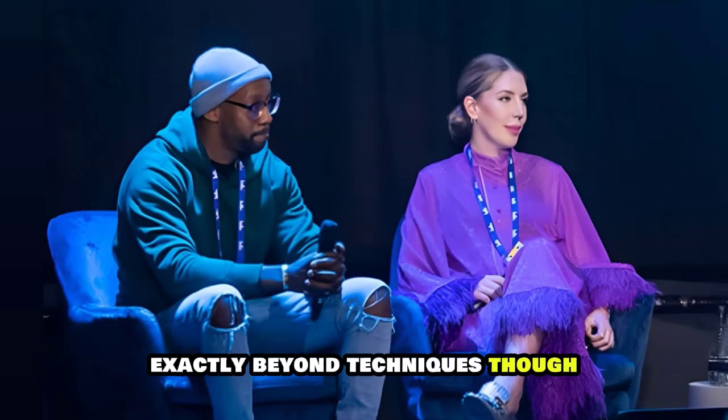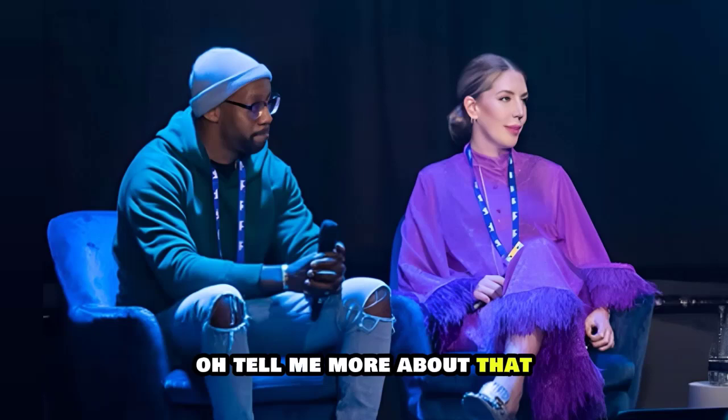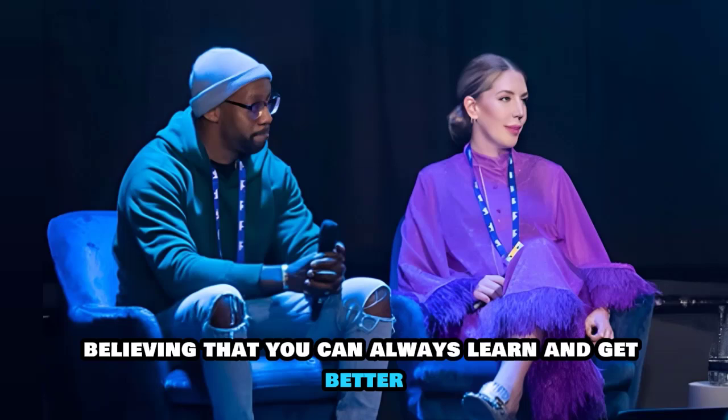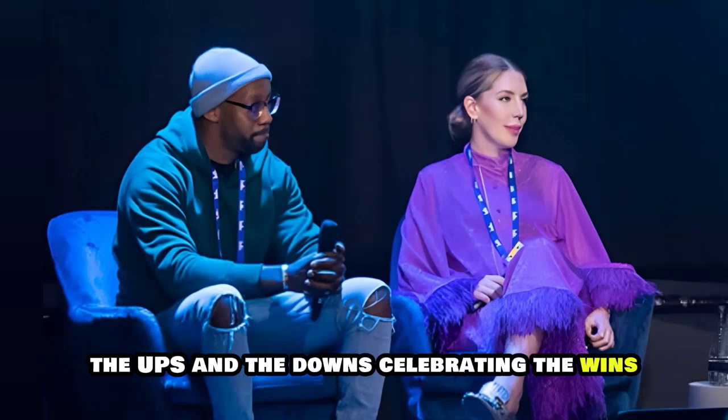Exactly. Beyond techniques, though, I think having the right mindset is super important too. Oh, tell me more about that. What kind of mindset are we talking about? It's about being curious, enthusiastic, and willing to try new things. Like having a growth mindset, believing that you can always learn and get better. Yes. And it's about embracing the whole journey, the ups and the downs. Celebrating the wins, learning from mistakes, and never giving up.